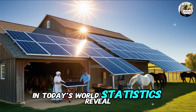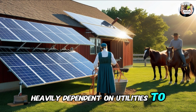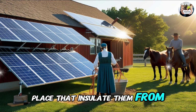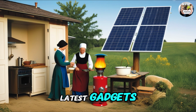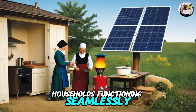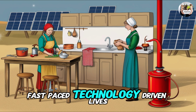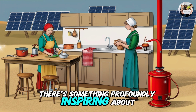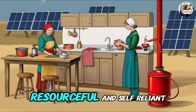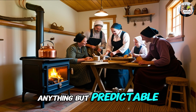In today's world, statistics reveal that a large number of people live paycheck to paycheck, heavily dependent on utilities to maintain their comfort. In stark contrast, the Amish have systems in place that insulate them from such vulnerabilities. They may not have the latest gadgets, but they possess a wealth of practical knowledge and skills that keep their households functioning seamlessly, no matter what chaos unfolds beyond their doorsteps. As we rush through our fast-paced, technology-driven lives, there's something profoundly inspiring about their resilience. The Amish remind us of the strength that comes from being prepared, resourceful, and self-reliant, qualities that many of us could learn from in a world that's often anything but predictable.